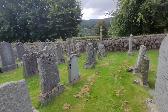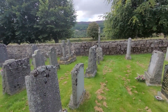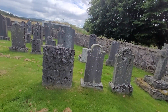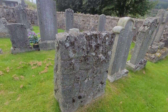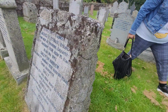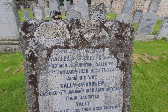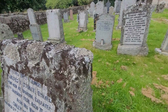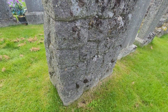Just be careful here. It's dipping down a lot. Look at this. This has actually caught my eye. Just be careful, Audrey. It's really dippy. It's unusual, eh? It's made of bricks. Unusual. Erected to the memory of Charles Stewart. He was a builder, so that probably works. It's been made out of bricks and stone.